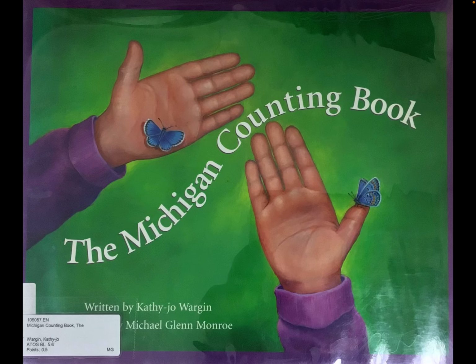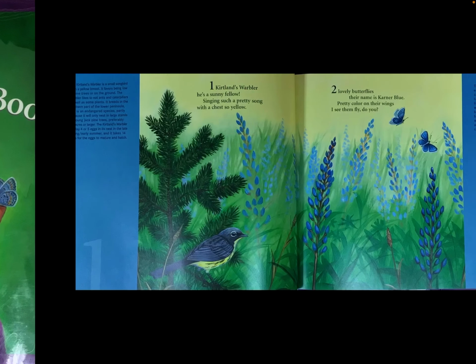Okay, welcome to our last book in the first round, the Michigan Counting Book. I mentioned yesterday, this is a book written by Kathy-Jo Wargin, illustrated by Michael Glenn Monroe. Just like yesterday's book, where the poems were also written by Kathy-Jo Wargin with the same illustrator. Yesterday it was the alphabet, today we're going to count. But both of these books have the same concept. They're focusing on things that are pretty specific or special about Michigan. So let's get started.